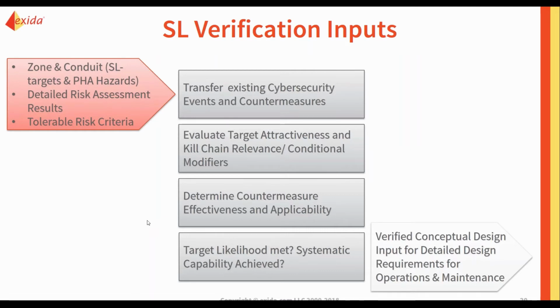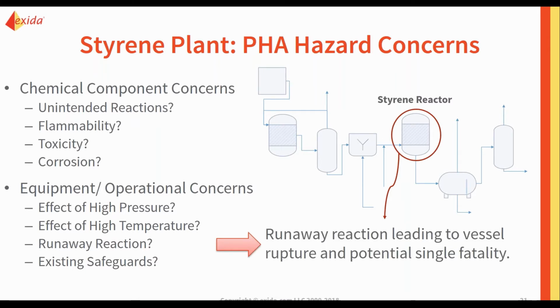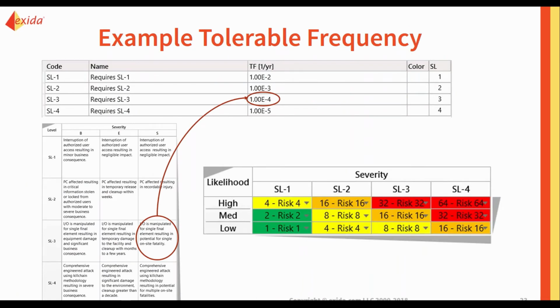When we talk about the inputs for SL verification, we'll start with having that process hazard information. This was key for our risk assessments as well as for the security level verification. When we look specifically at that styrene reactor in our block flow diagram, and we think about the potential unintended reactions, the effects of high pressure and high temperature, we can see that a large safety case we will have to consider is a runaway exotherm that has the potential to lead to vessel rupture with a single fatality. When we take this scenario and review our risk matrix and our tolerable risk frequency, we can see that it's going to correlate to security level 3 for the severity.